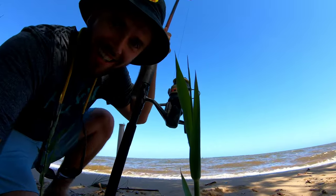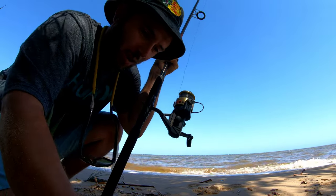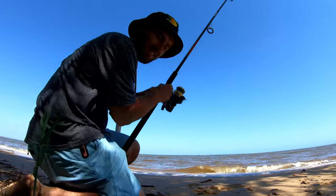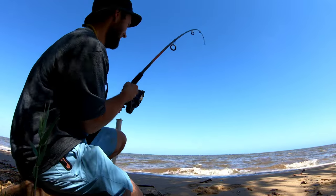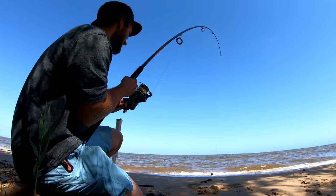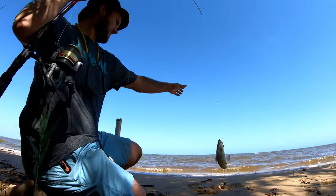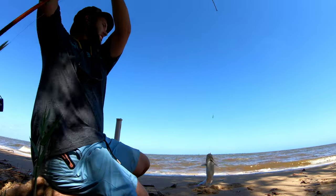So I got everything packed up, right? And I was reeling this rod in, and all of a sudden something whacked it. I think it's probably just a catfish, but let's get it in and find out. We got one more fish for the video, guys. Oh yeah, it's just a little catfish. There he is. Just a little catfish.